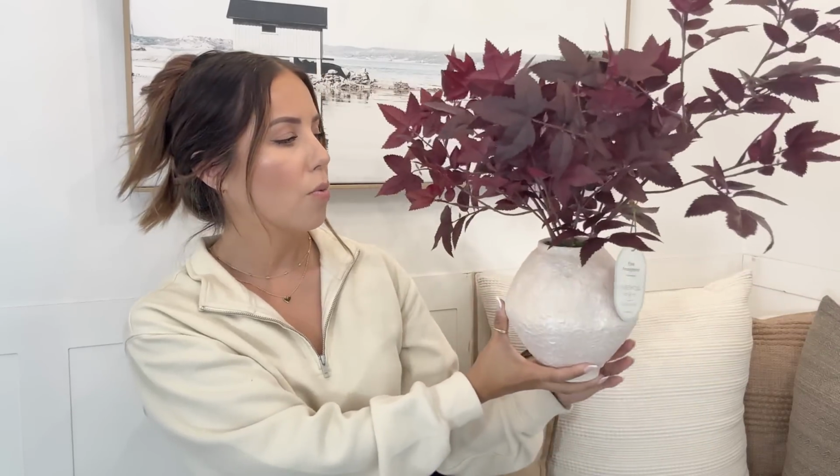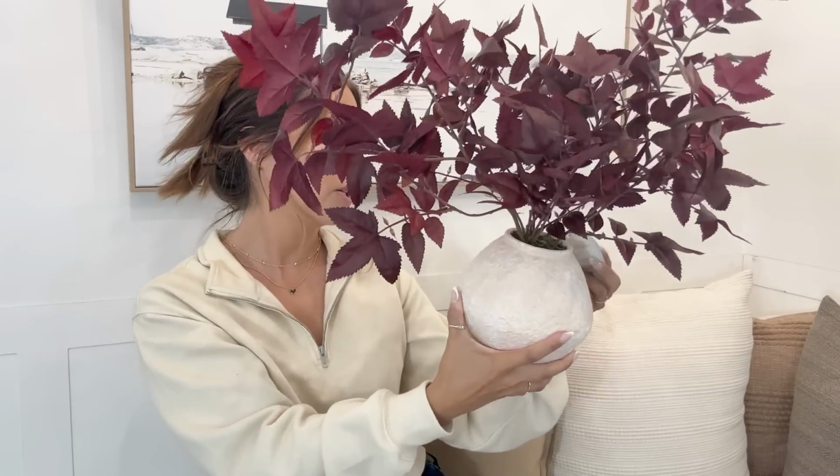It's nice and deep. The only thing I don't really like about it is the base, the vase. It's in kind of an orangey, peachy color, which I'm not a really big fan of, but I think I'm gonna just paint this one a gray tone just to make it a little bit more moody. But overall, I really like this one a lot, and this one was priced at $30. So really good price for how big it is.